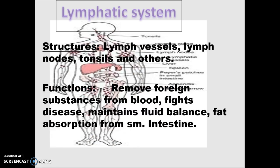Lymph system, which is part of the immune system, contains lymph vessels. They are found throughout the body. The lymph nodes, and tonsils are a specific type of lymph node, are where a lot of the bacterial and viral infections, when they're attacked by white blood cells, are gathered in the lymph tissue to help clear them out of the system. Your lymph not only removes foreign substances, but it also helps fluid balance.